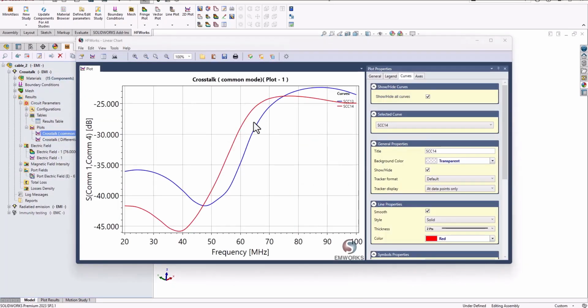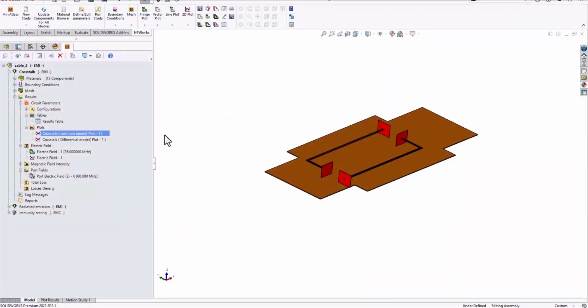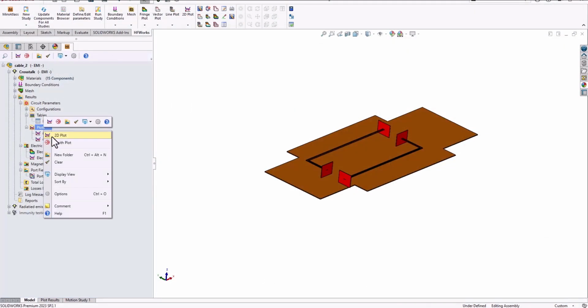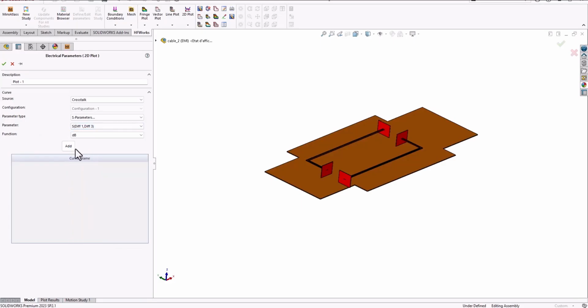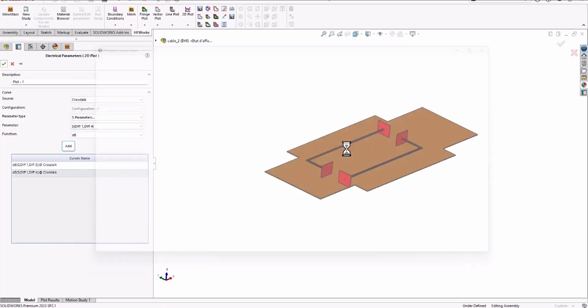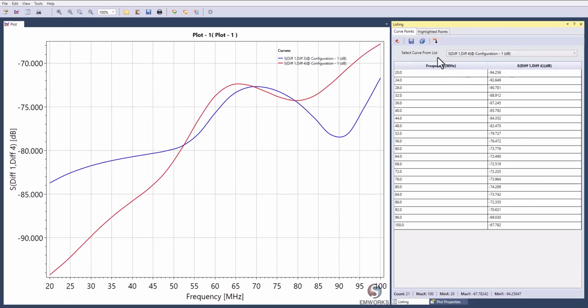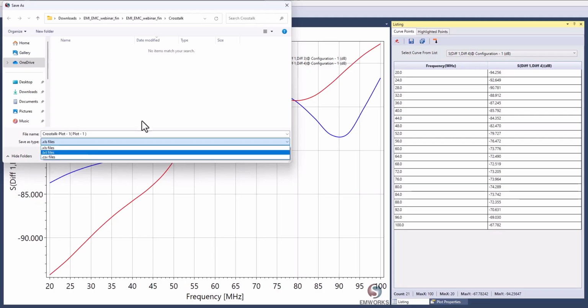So first, let's look at some of the 2D plots. In this plot, we can see the common mode crosstalk, both the near and far end crosstalk. Also we can see the differential mode crosstalk. To create this plot, you simply right click, you choose 2D plot, and then, let's say you are interested in seeing the differential mode crosstalk. Also you can see the data in the tabular format. You can export again results to different formats, such as text and CSV.